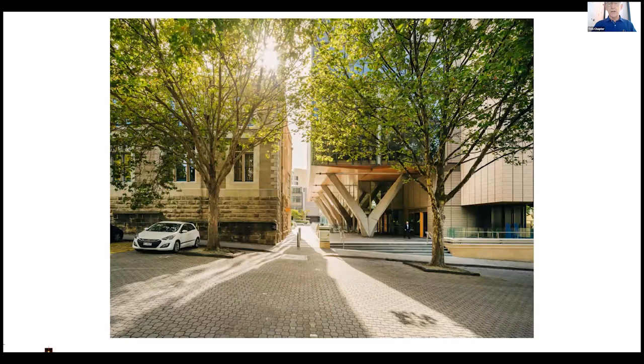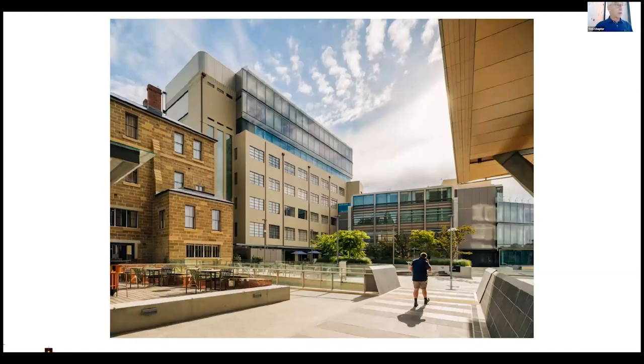The entry into the courtyard of Salamanca Place between the new and the old. Well, that was a quick 4 minutes.